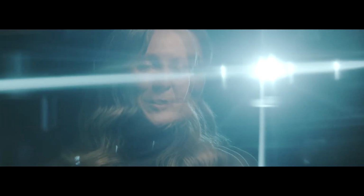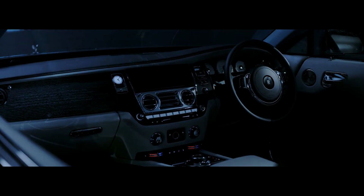It is a game with many layers. And if you know, you know. But for the rest of us, Wraith Kryptos' true power and purpose exists only in the shadows.